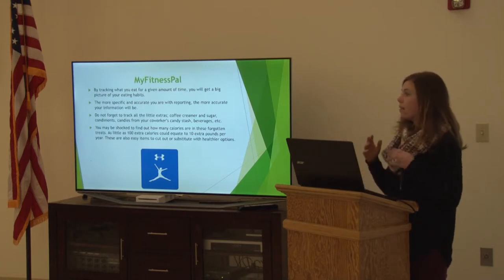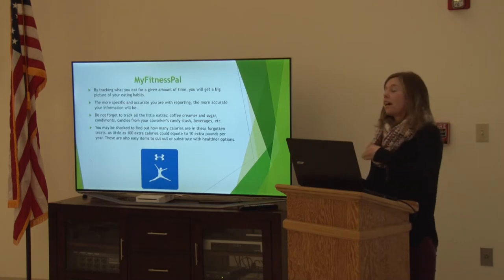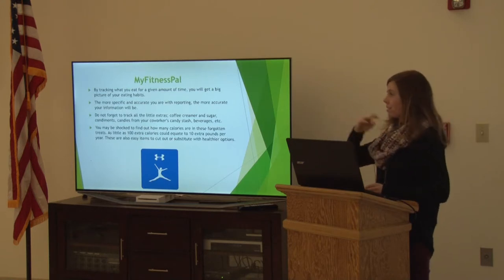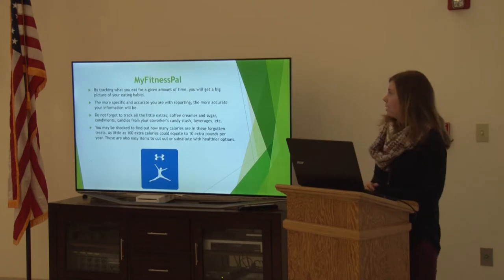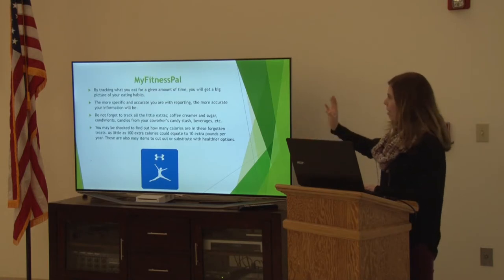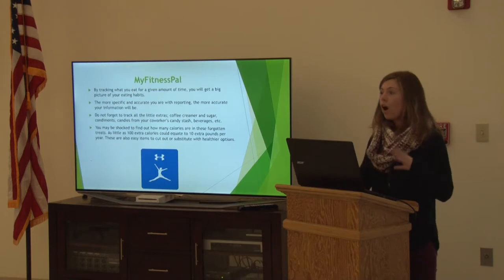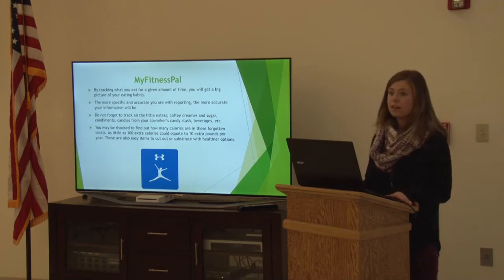So if we think about the science behind losing weight, it's calories in versus calories out. If you are trying to lose weight, you have to consume fewer calories than what you're burning. And this is a fabulous tool to help with that. When I was in college, we did a research study on the best trackers like this out there, and we came up with MyFitnessPal as the best one because the database has all foods in there. It's very helpful in that sense, and it's also really user-friendly.